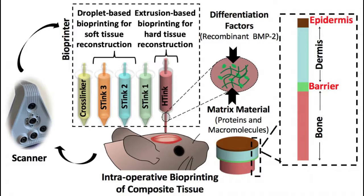The hard tissue ink extrudes at room temperature but heats up to body temperature when applied. This creates physical cross-linkage of the collagen and other portions of the ink without any chemical changes or the necessity of a cross-linker additive. The researchers used droplet printing to create the soft tissue with thinner layers than the bone.